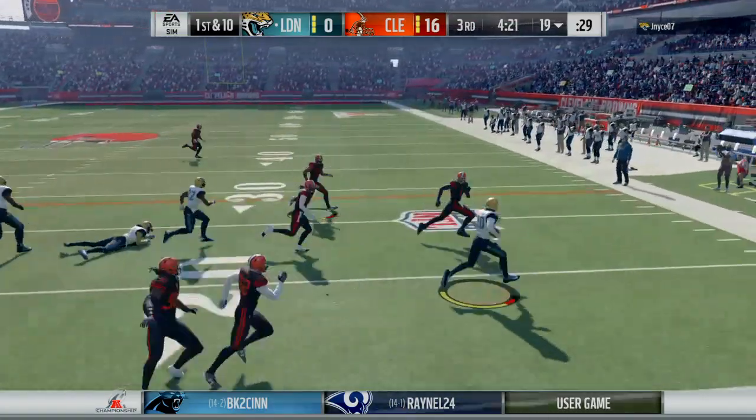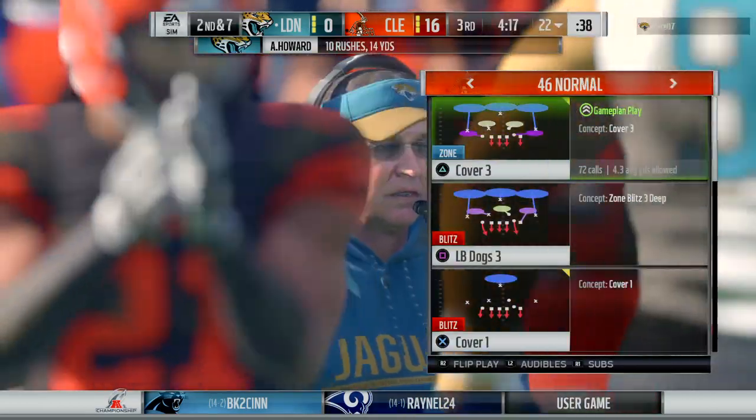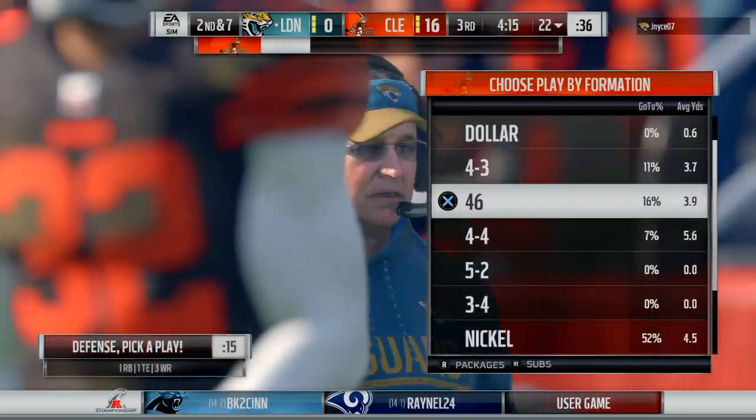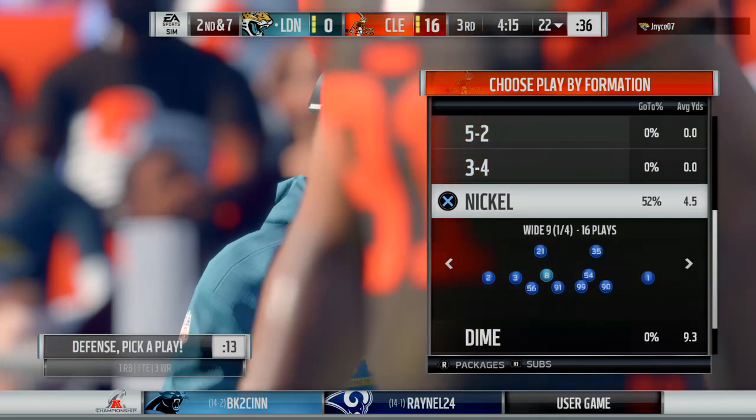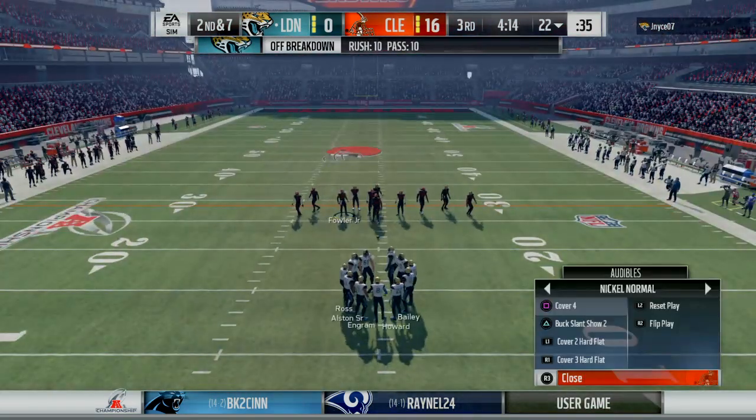Now a handoff looking right. And he'll get across the 20, but only to about the 22-yard line. 3 yards on the pickup there, and it'll be second down. Well, they're hoping that the second half is better for him than the first half. They've got to find a way to get him going. He's a big part of their offense.